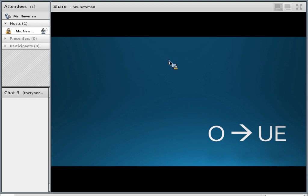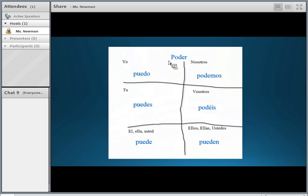Okay, talking about O to UE. So same idea with the boot verbs, just a different spelling. These verbs have an O, poder, and now that becomes a UE. And this one is actually blended. So instead of saying UA, it's kind of a sound like a W.